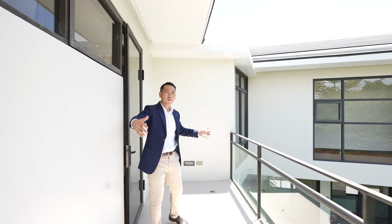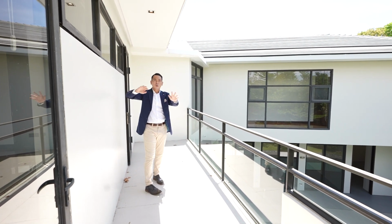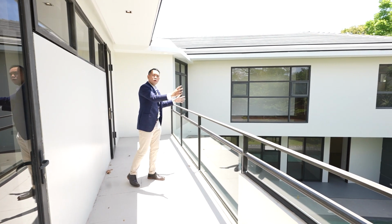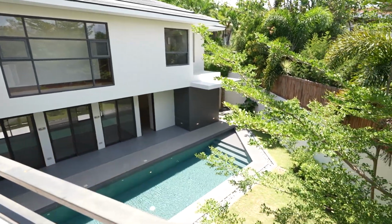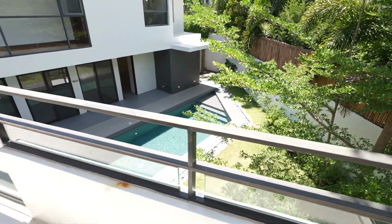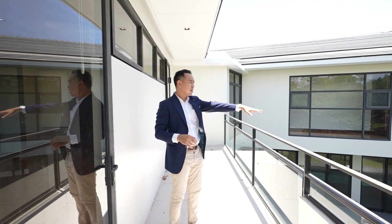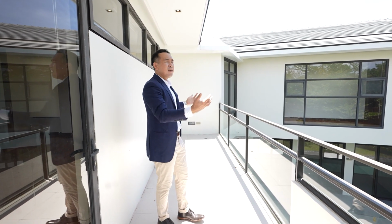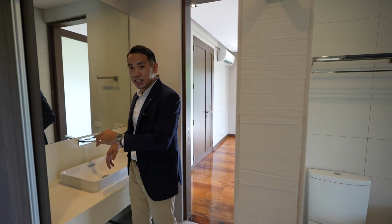What's really nice about this balcony is you can really afford to make it very spacious, because even if you have a table and a couple of chairs over here, you're not exposed at all to the front of the house. You have a private courtyard space over here overlooking your garden and pool area. So this is so relaxing. Imagine you have family or friends gathered here, you have a barbecue, and in the evenings, this is such a nice and relaxing atmosphere.